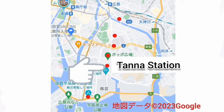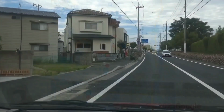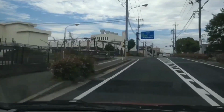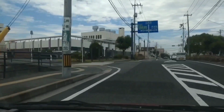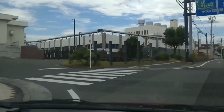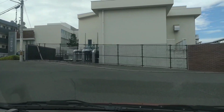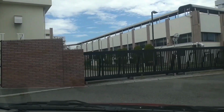Tana Station. Let's go to the square where the Tana Station monuments remain. The monuments are located in a different place from the actual station ruins. It's about 50 meters north of Tana Station.